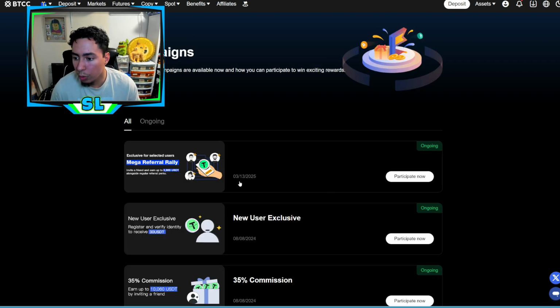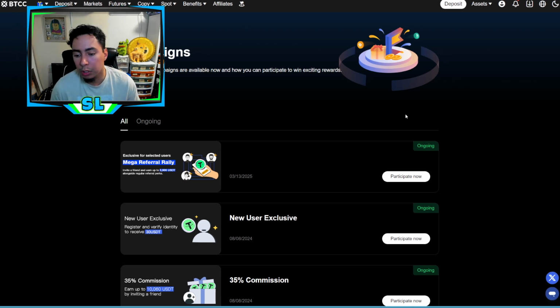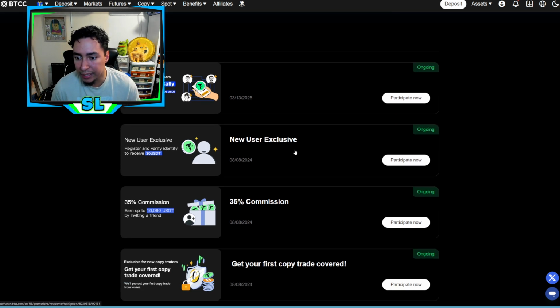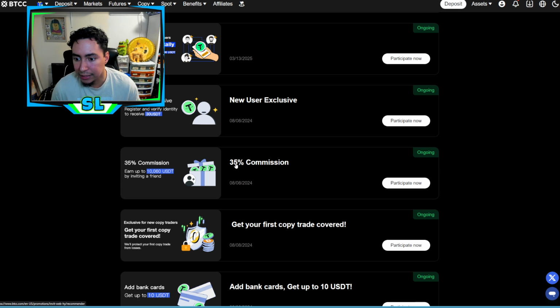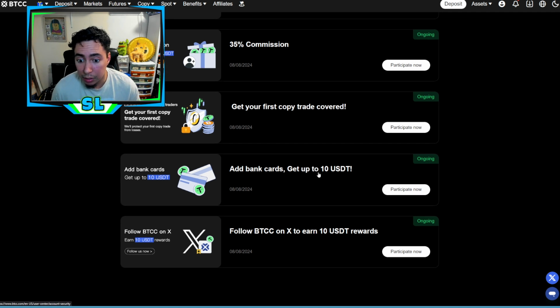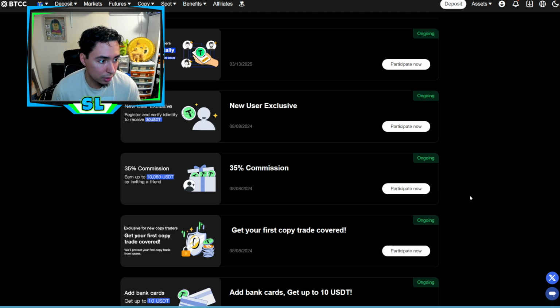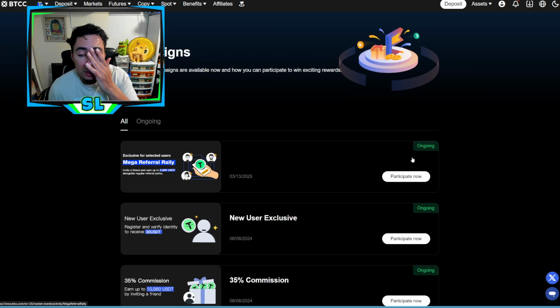And they're always having campaigns as well. Right now they're having a Cybertruck campaign to be able to get a Cybertruck or other big prizes. And you can always come here to the campaign page. You can see what are the campaigns that are going on right now. But they're always having campaigns like 35% commission, right? Get your first copy trade covered. You can even add bank cards, get US $10 just simply for adding your bank cards. Just by following them on X, you get $10. So it's a lot of free money just by doing simple tasks.